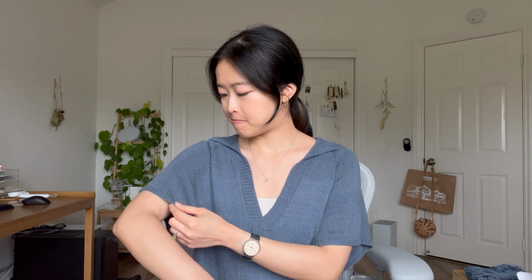I am very satisfied with this project, and I don't think I would ever knit it again. If I wanted to knit another one, I would try a top-down one. I don't see any purpose in knitting it bottom up. But yeah, it was a good experience. Now I know I can do it. I think that's pretty much all I want to say for this pattern.